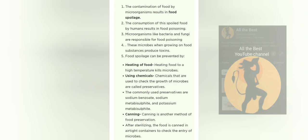Next you have canning. Canning is another method of food preservation. After sterilizing, the food is canned in airtight containers to check the entry of microbes. Canning means if you pack it very tightly after the food preservation using chemicals, it stays for a much longer time.